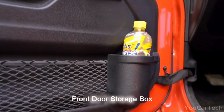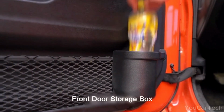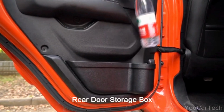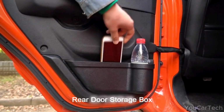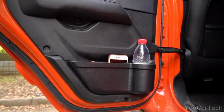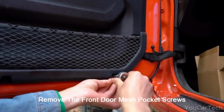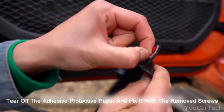Revamp your Wrangler's door space with these ingenious door organizer trays. Specifically designed to fit a wide range of Wrangler models, including the Sport, Sahara, Freedom, Rubicon, and more, trays are here to level up your storage game. While the front door installation may require a bit of drilling, these trays snugly fit into place, crafted from tough black hard plastic that's flexible enough to adapt without interfering with your Wrangler's door function.